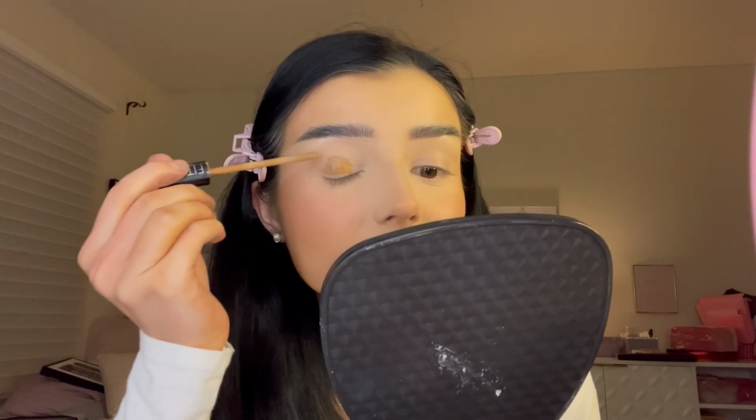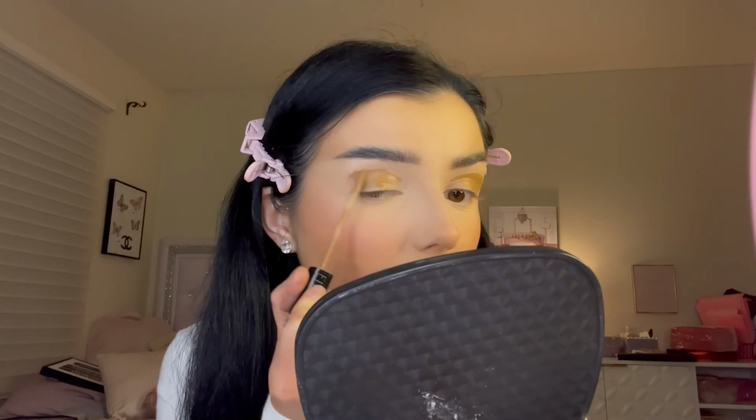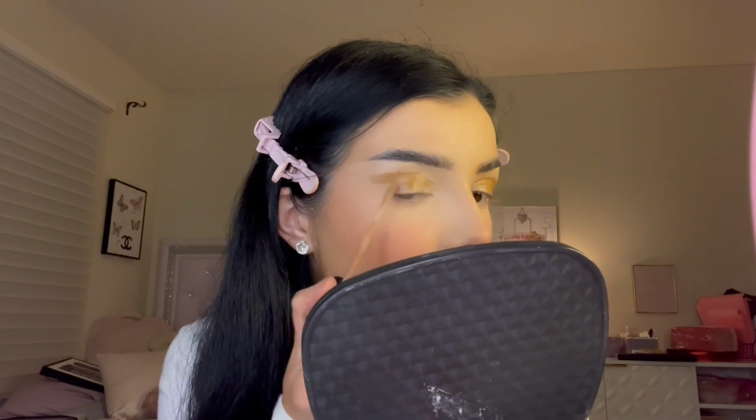And then I'm just going to go like that, literally. And I'm gonna kinda outline wherever I want the shadow to be. So I kinda wanna, you know, extend it. Oh my God, I like it.